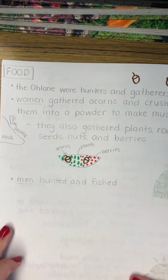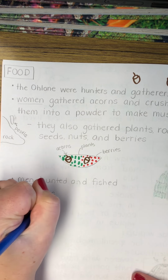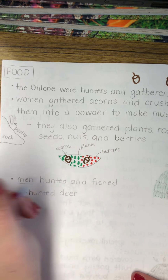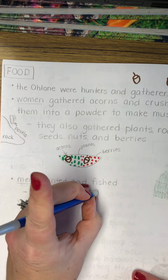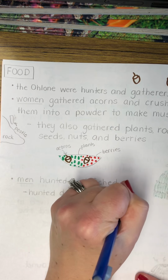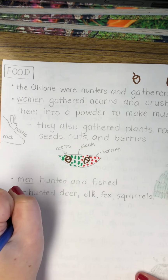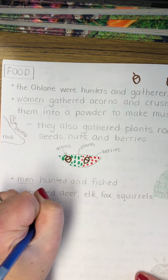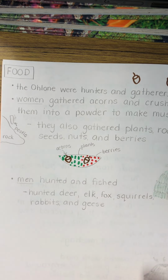Okay, so some of the things that they hunted and fished, I'm going to put a dash here to clarify what they hunted. They hunted local deer. Okay, they hunted deer, elk, not elf, elk, fox, squirrels. Those must have been extremely hard to hunt. Squirrels, rabbits, and geese. And those geese were probably seasonal, flying down from Canada, okay?